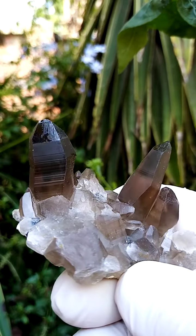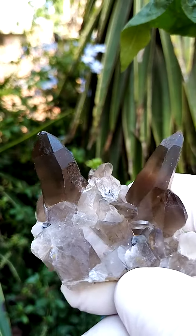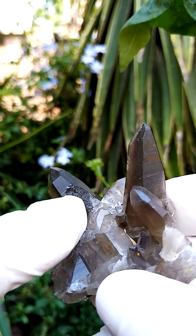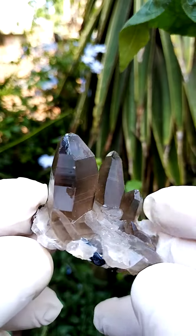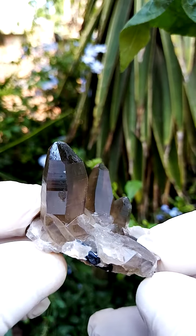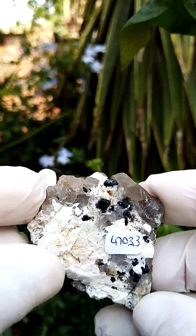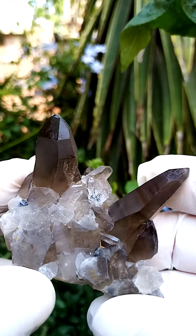Now, I call the particular form of these quartzes the witch's finger, with the thicker base and the thinner termination. Also, some very interesting crystallization there, some self-healing taking place over there. Let's just take it around again. And micro schorl tourmaline. On the background, a little bit of feldspar as well, quite typical to these deposits of the Iranga Mountain in Namibia.